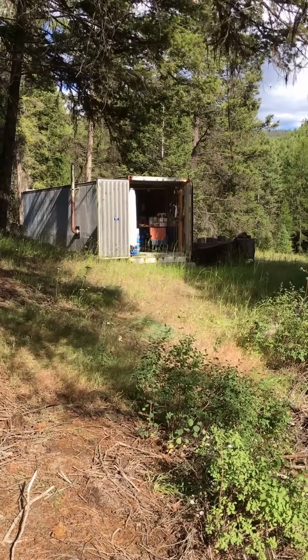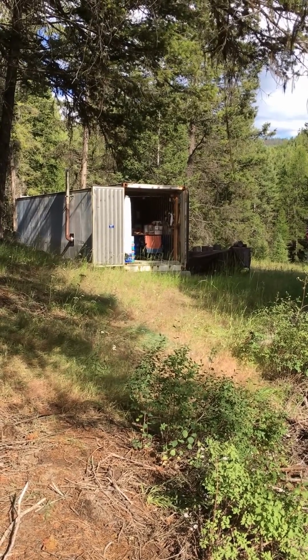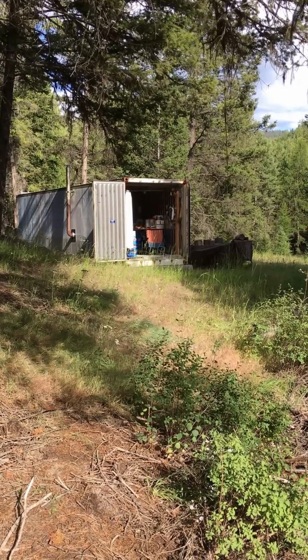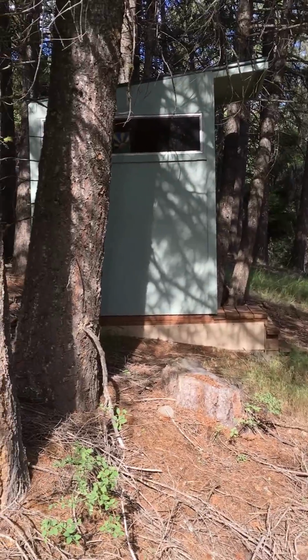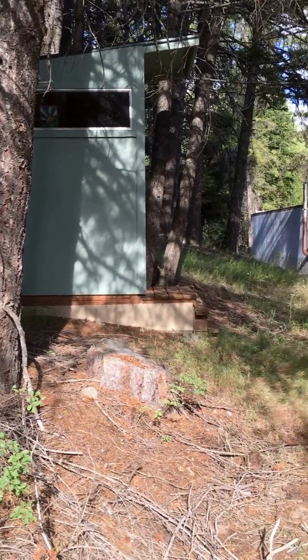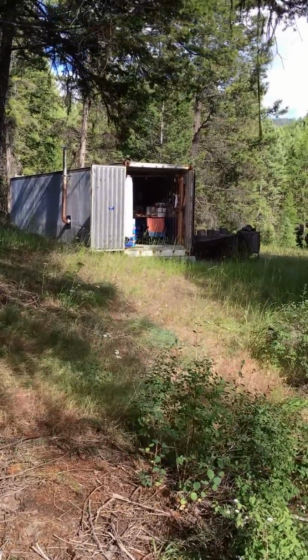I'd like to do this brief tour and update of my cabin for people that are interested. So we're going to start here, and first we'll take a quick look at the outhouse. So bear with me as I walk. I'll try not to fall.